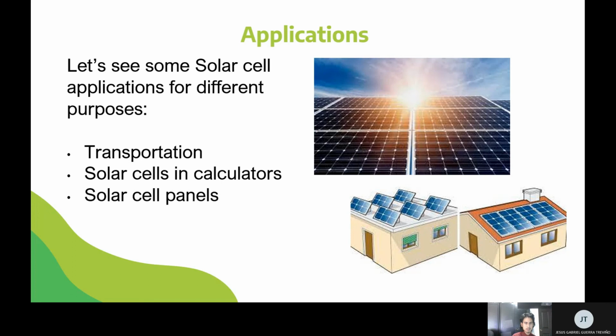The solar cells have different purposes. In transportation, for example, some cars use solar cells like oil, but without contamination, to move the car. Also, the solar cells are used in calculators or some different electronic gadgets, like batteries for charging cell phones. And the solar cells are also used in solar panels because the panels are made from solar cells.